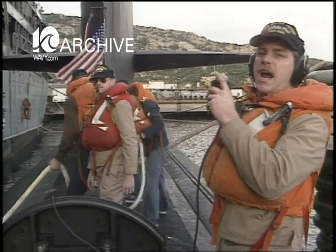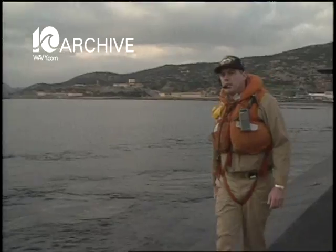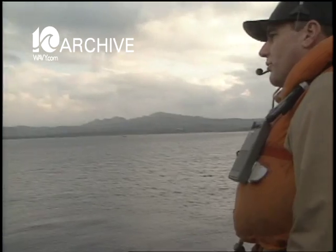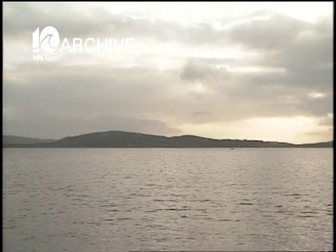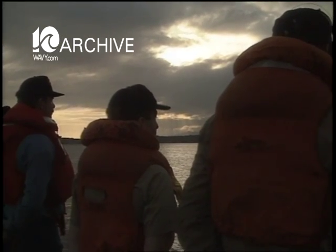Cast off all lines! At 9 o'clock on a Saturday morning, the Baton Rouge returned to sea. Ludwig, move the Jacob's ladder up there. A busy time for one of the most visible people on board, Dennis Wright, the chief of the boat. Stay back here. I'm going to keep the other diver up forward, all right? His is one of the most time-honored jobs in submarines. Counselor, disciplinarian, teacher. It's a job that's never finished.